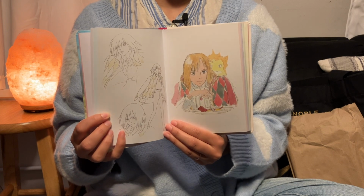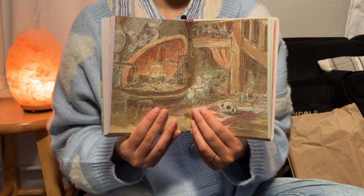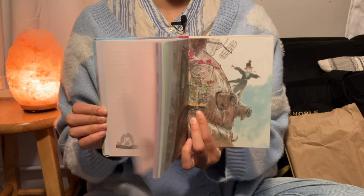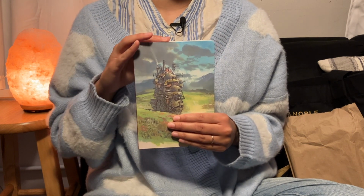And these are just really pretty sketches. Here's another one that is just so gorgeous. This one is really cool as well. And here is the last illustration that comes in this notebook. It's so beautiful. I plan on using this notebook as my little creative space, and I'm just really excited to start writing in it.